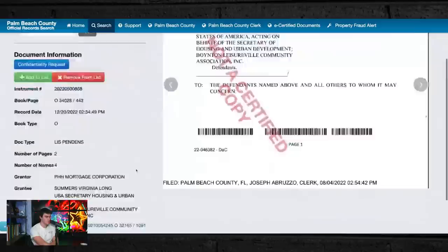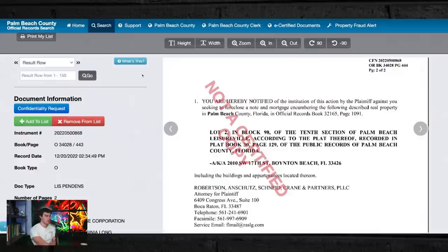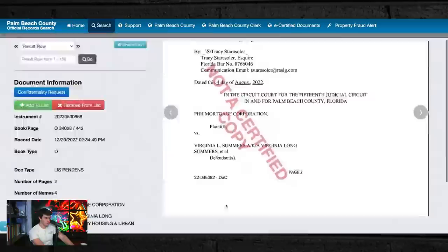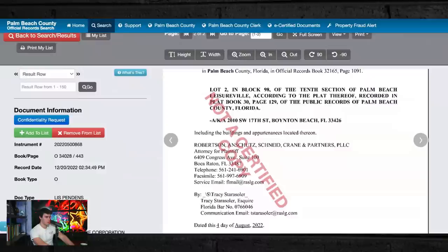So 210 Southwest 17th Street. Let's see here. This was since August, but it looks like it got recorded today. So that's weird, but whatever. 210 Southwest 17th Street, and this would be Boynton Beach, Florida. Nice. All right. So look at this. Not on the market. Just sitting there. Ooh. Look at that.